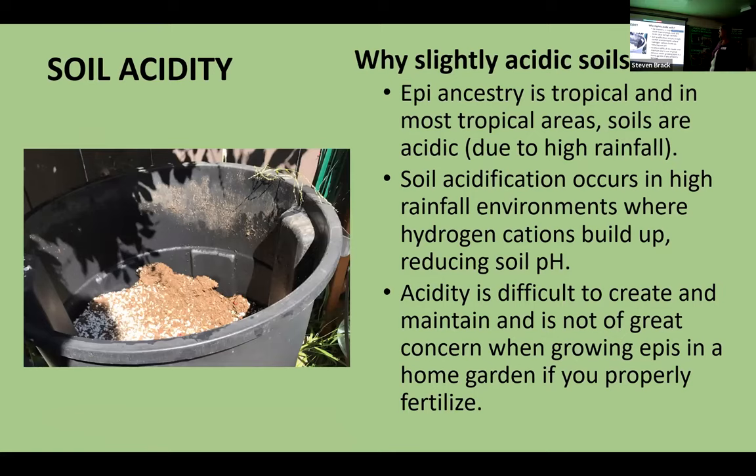Soil acidification occurs when you have hydrogen cations that build up in the soil, and you want to reduce the soil pH as much as you can. But really, it doesn't matter. We fertilize them, we take care of them. People get all worked up about needing to add an acid to make it more acidic. I've never worried about it, but it's something that we tell people, and then they kind of focus on that. It's just the environment they come from.